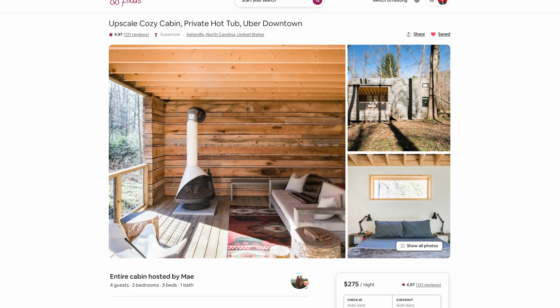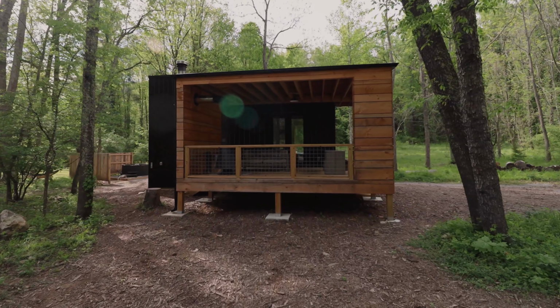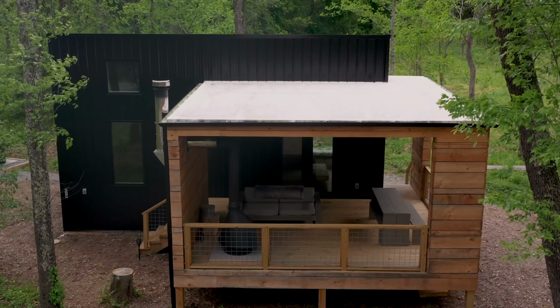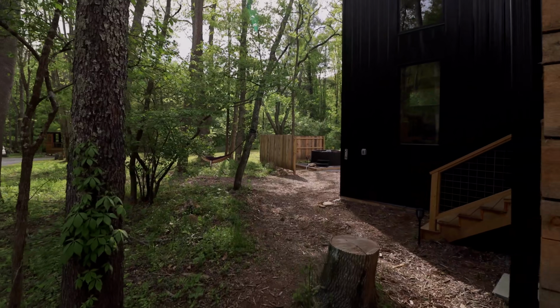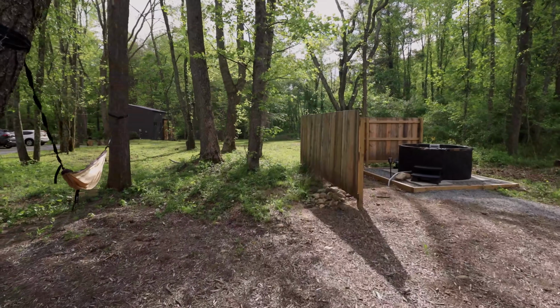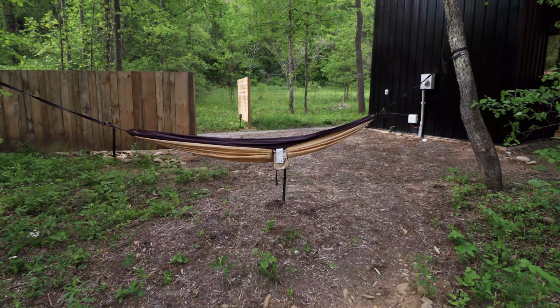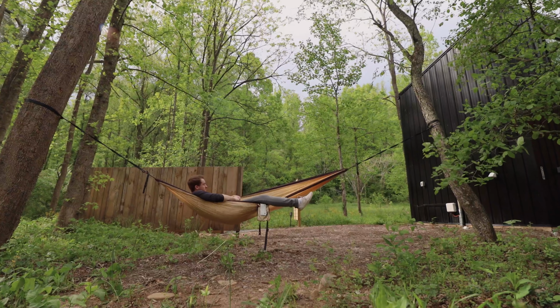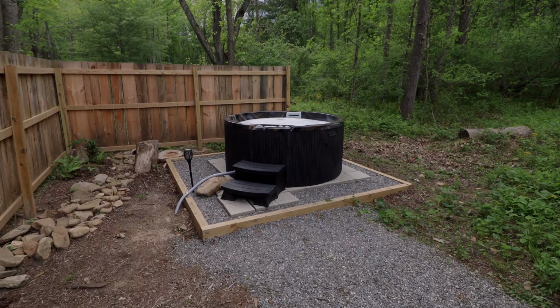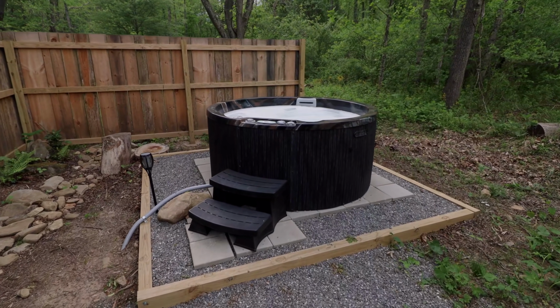Now, onto today's cabin. We'll approach the front exterior now. I loved how the wood contrasts with that slick black exterior, but we'll round the bend now. We're gonna go and check out all the amazing outdoor amenities. Starting first right here, you have this hammock right outside the cabin. It's really peaceful and comfortable. And then right around the bend, and it's enclosed for privacy, you do have a hot tub here.